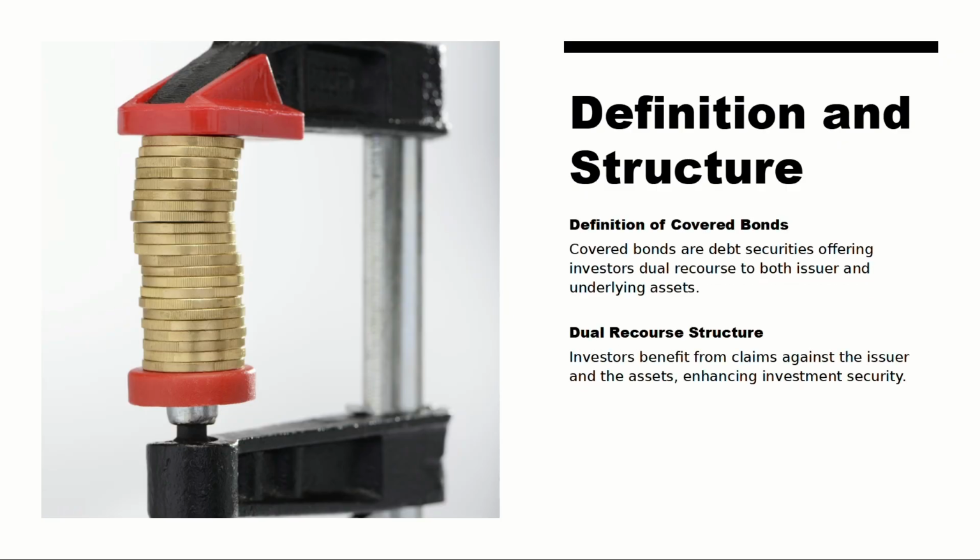Definition and structure. Definition of covered bonds. Covered bonds are debt securities offering investors dual recourse to both issuer and underlying assets. Dual recourse structure. Investors benefit from claims against the issuer and the assets, enhancing investment security.